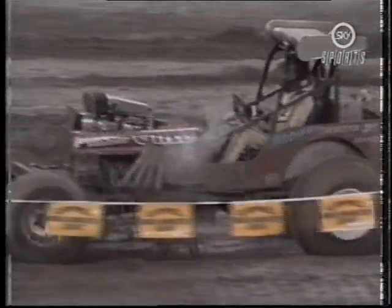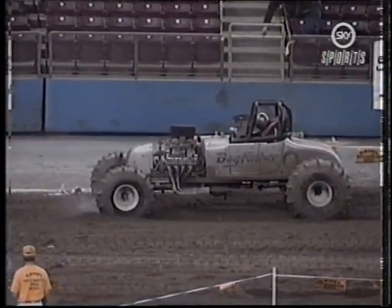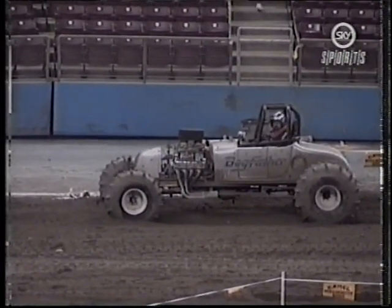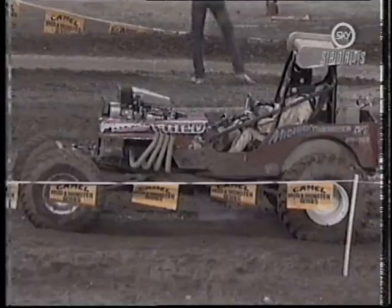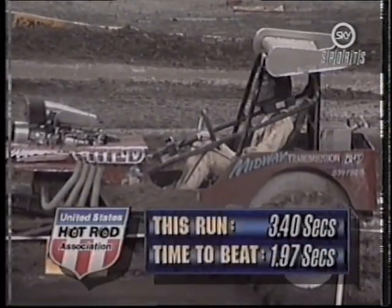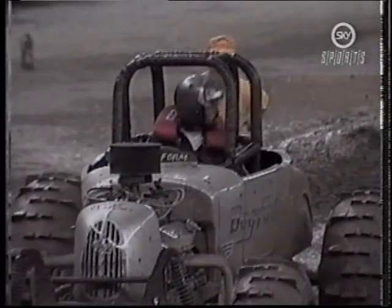Problems for Holliday. Jobin takes it through, but it appeared the car may have spun the tires pretty heavily on the starting line, and that has become a problem with the nitrous oxide injected machines on wet surfaces. Holliday was never in the running. Something going wrong with the gorgeous problem child Jeep. The elapsed time, 3.40 seconds.